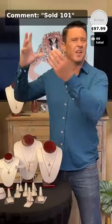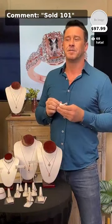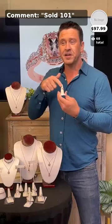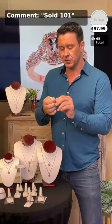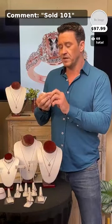It's the gold standard. When we're talking about emeralds, you think Colombian emeralds, they have the highest pedigree. With rubies, people think Burmese or Myanmar rubies, the best of the best. So, that said, a carat 85, this is Sold 101. We have white zircon surrounding it. Zircon is not a cubic zirconia. It is a genuine gemstone. It's all natural too, in its white form.